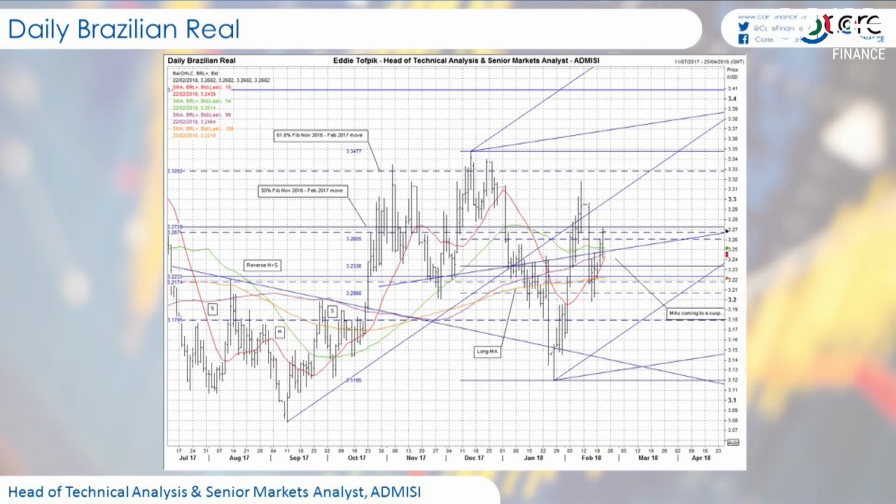Interesting in its own way. It's just about finished with the reverse head and shoulders move up. You saw that way back in the middle of the summer. It's a messy chart, but it's starting to see a thing happening, which is all the moving averages are coming to a cusp. There's a thing called a bow tie formation, when you have three moving averages come together and then splay out, much like you would see a bow tie. Okay, that's good stuff. So they're not in the right order, but it's still coming towards that. At the moment, it looks bullish.